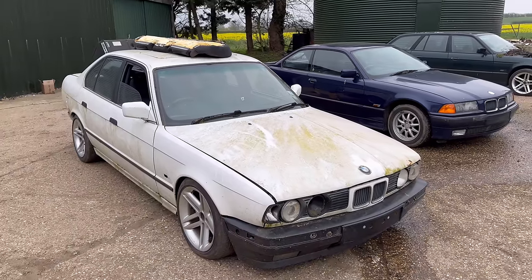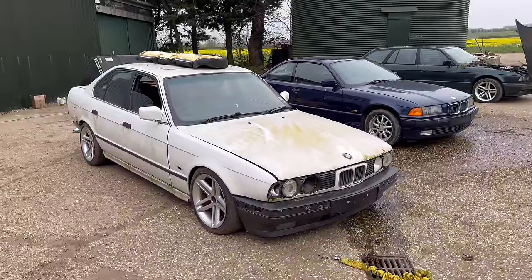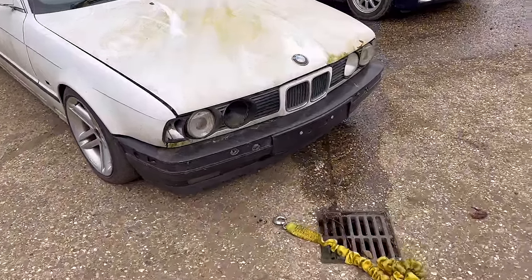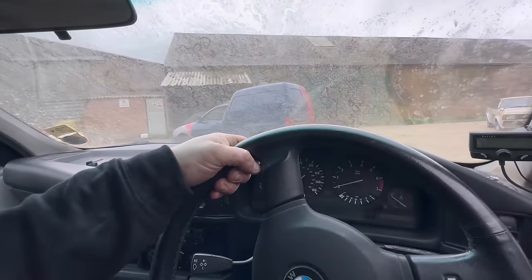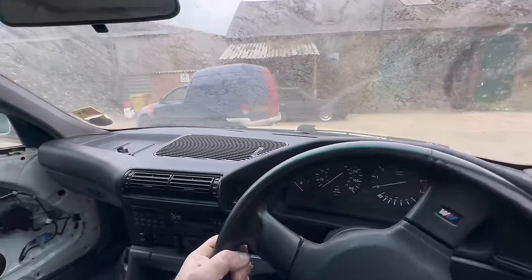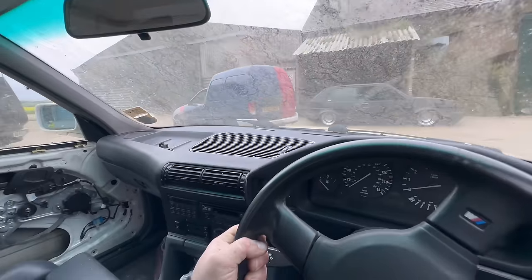I don't know what it is, but it just looks mean. And I really, really like it as it is, even with a black bumper on it. This car's going to be so hard to move, being welded diff and whatnot. So the van is coming in clutch today.